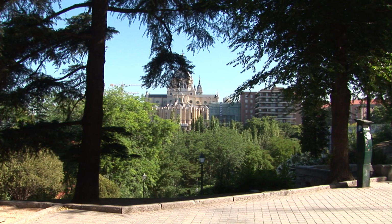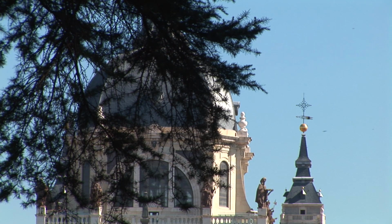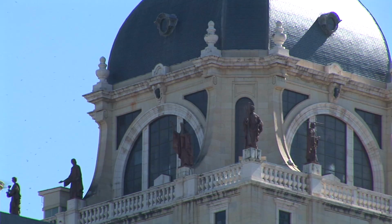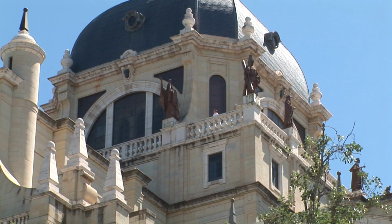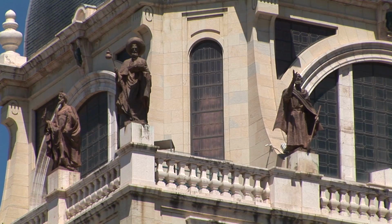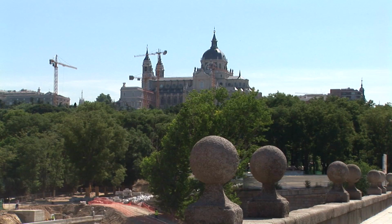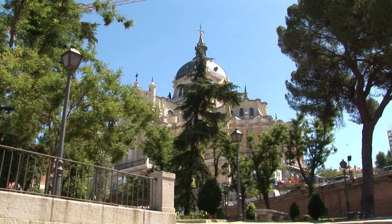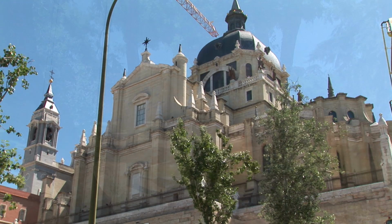Among Madrid's most important churches is the Catedral de Santa María la Real de la Almudena. A relatively modern building, it was started in 1883 and not completed until 1993. The cathedral is consecrated to Santa María de la Almudena, a name with Arabic origins. Almudaina means the castle. The building is a mixture of styles with a neoclassical exterior.